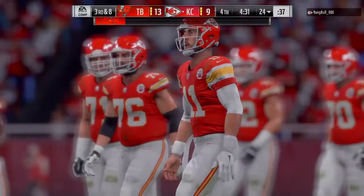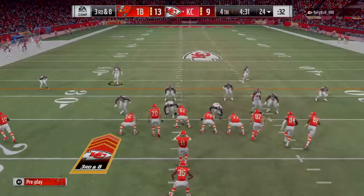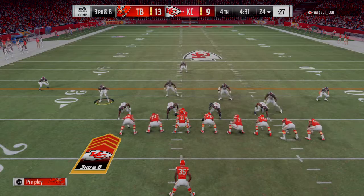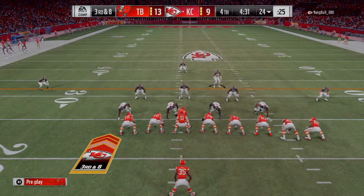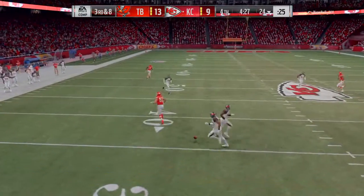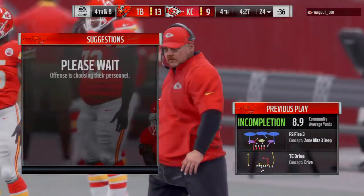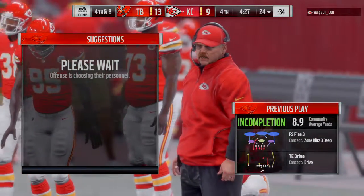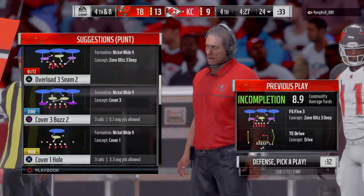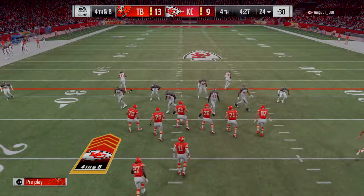And incomplete there. A nice hit jars the ball free and brings up third down. Throwing on third down, Smith. And incomplete. The contact made the ball roam free and brings up fourth down. That's a first down if he holds on, but you saw the contact, able to jar it free from him and force a fourth down. Great play defensively there, as you said, just to knock it free, because if he had caught that, past the sticks, first down.